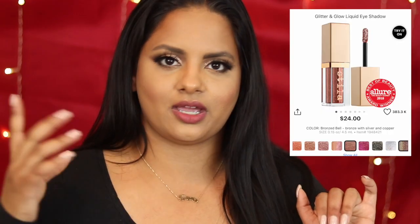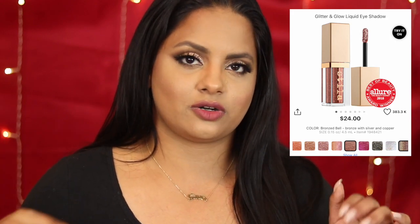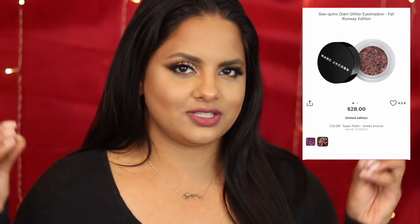And then, you know how I was just saying that I'm going to be purchasing the Bronze Stila liquid shadow just for that same glittery effect, I also want to purchase the Marc Jacobs Sequin Eyes eyeshadow. They also have a taupey color, and I've noticed that it just gives you that same beautiful, subtle blingy look to your eyes, so I really want to get that.